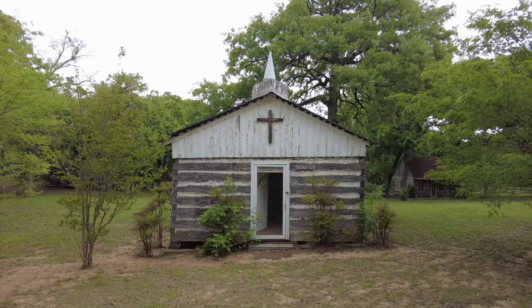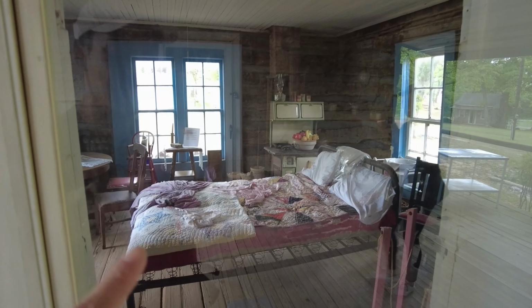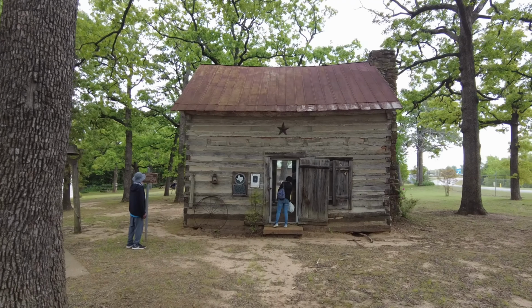Then we went to the old church house, and then this strange looking cabin. You see, there's like the bedroom and the kitchen area. And it feels nice here, like a nice breeze. Is this another bedroom? Maybe it was like a two-bedroom cabin. Another cabin, the Dave Ansley log cabin home. The log cabin, one of many.